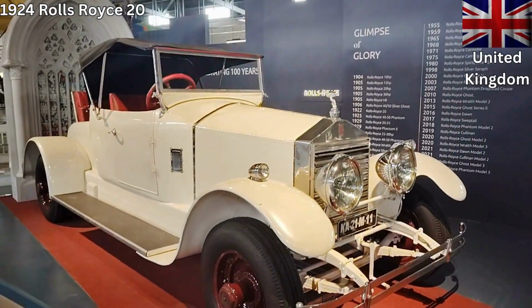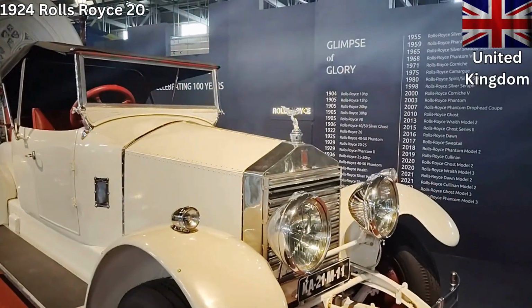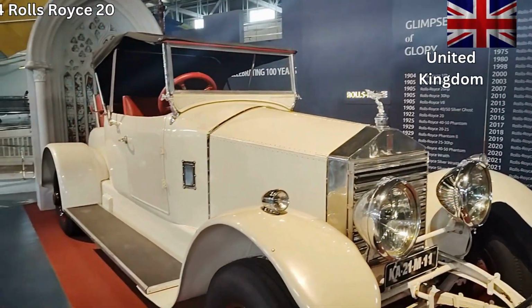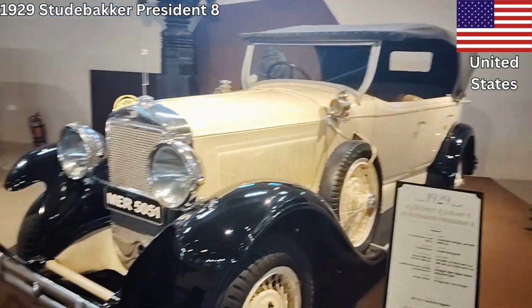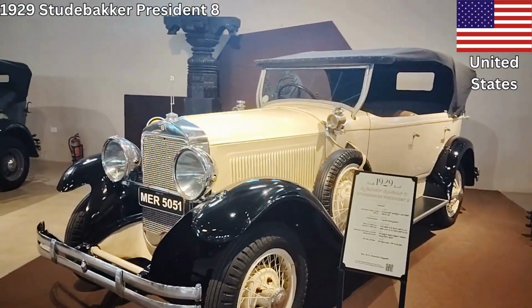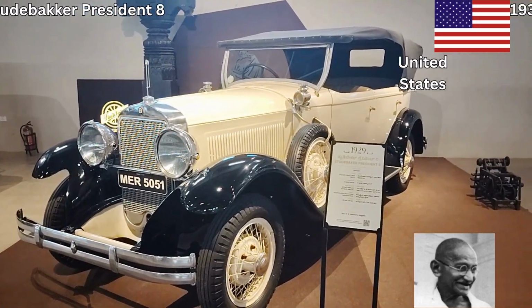The next car we see is the 1924 Rolls-Royce 20. These were built alongside the more famous Rolls-Royce Silver Ghost. Our next car is the 1929 Studebaker President 8. This car model was famously used by Mahatma Gandhi during his visit to Mysore and Pondicherry.